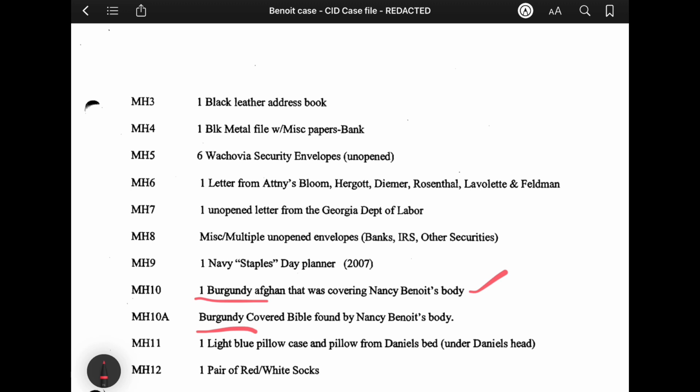Surely they could have gotten some DNA from that, but they didn't test that, I guess. If they did, that portion has been redacted from these documents. I mean, if it did contain evidence of Benoit's guilt, then why would it need to be redacted from the documents? Who knows?